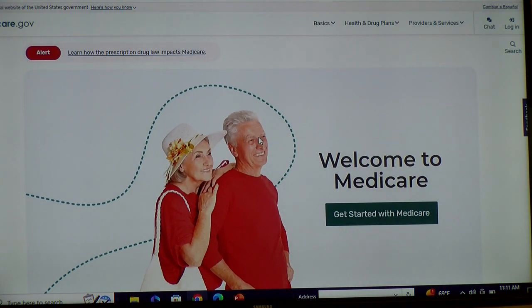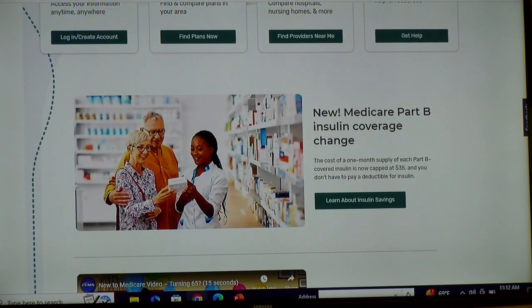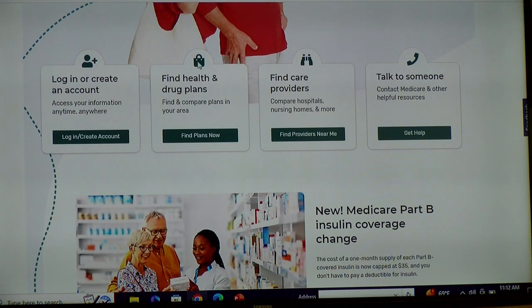Okay. So I'm going to do 2 things. The first way I'm going to do it is I'm not going to log in. I'm going to show what it's like to come in from the outside and run a very, very simple drug plan. So if I come in and I scroll down, I'm going to do Find Health and Drug Plans. I'm going to click on it.